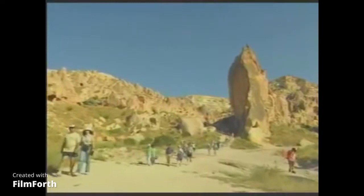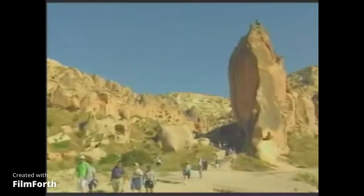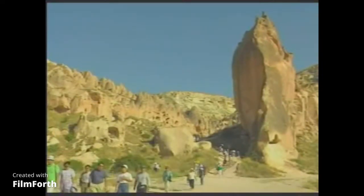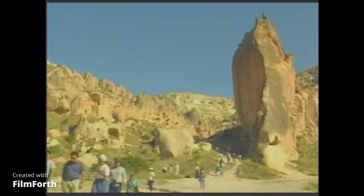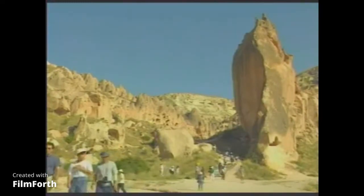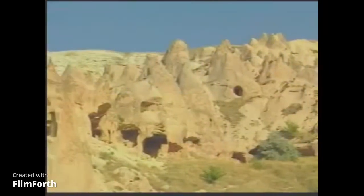After passing Chavushin on the way to Avanos, we meet the old town of Zelve, which was built by hewing out the rock on either side of the valley. After the Greeks returned to Greece in 1924, the Turks settled here. The cave houses were inhabited until 1952.